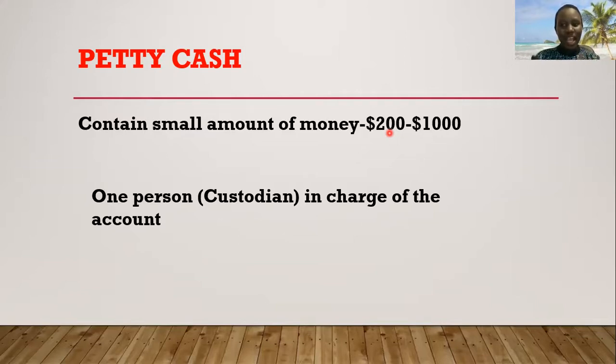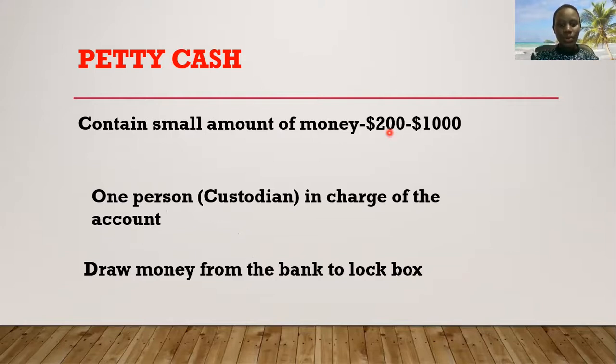Once they get the money out, the petty cash is now a different account, which is an asset account. The cash that is supposed to be kept in the company's premises is not supposed to be in the bank, so that when we want to pay for small things, we have cash in hand. And at the bank, because you have cashed out that petty cash, you will be reducing the bank cash account, which is the asset in the bank. So we withdraw from the bank to the lock box, where you keep that petty cash.